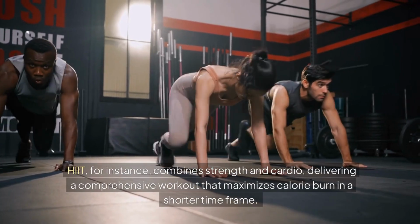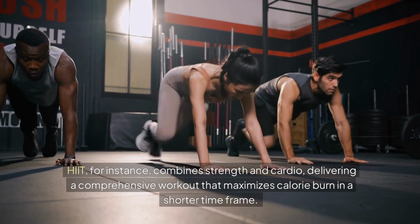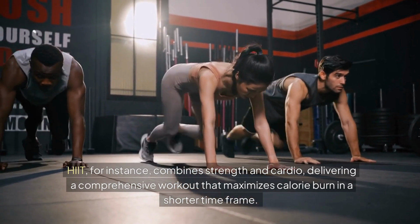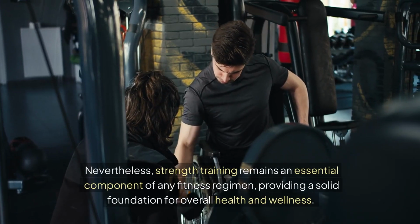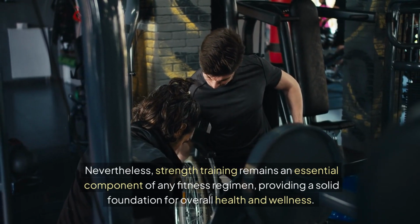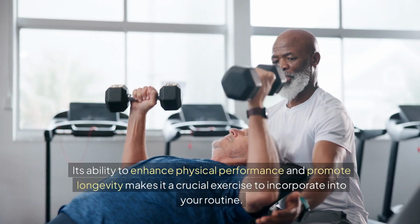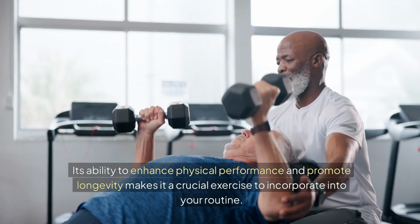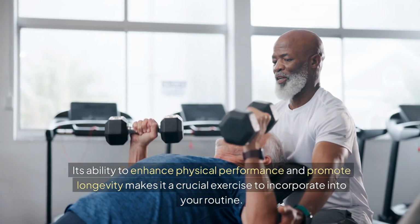HIIT, for instance, combines strength and cardio, delivering a comprehensive workout that maximizes calorie burn in a shorter time frame. Nevertheless, strength training remains an essential component of any fitness regimen, providing a solid foundation for overall health and wellness. Its ability to enhance physical performance and promote longevity makes it a crucial exercise to incorporate into your routine.